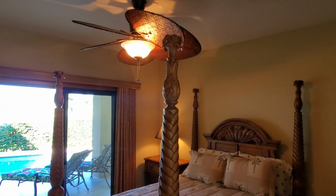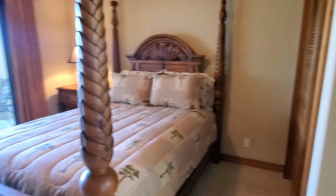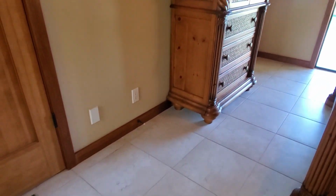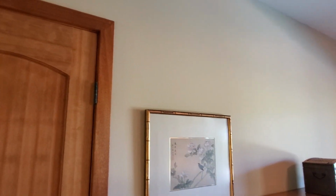Like the setup that they have in here, this 4-post bed. Plenty of room on either side, so you can definitely expand that out. California king or an Eastern king, plenty of room for that. Furniture all matches up really well. It's got this island style, and then I like the trim color. Really accents everything perfectly with the furniture that we have in here.